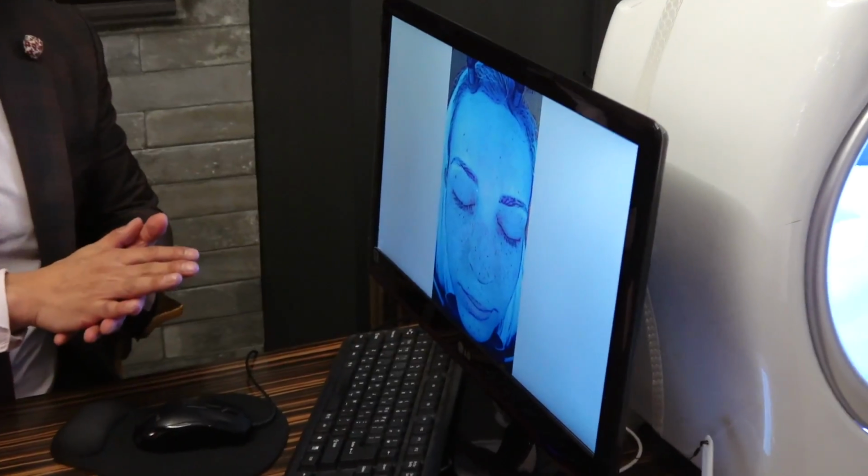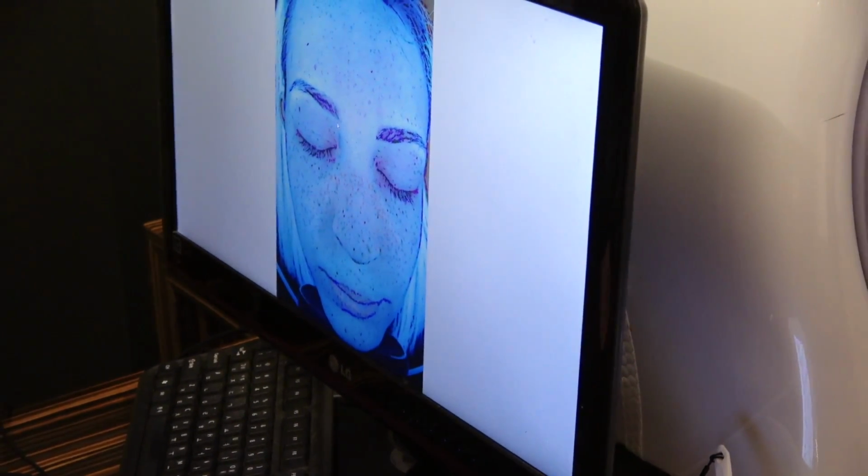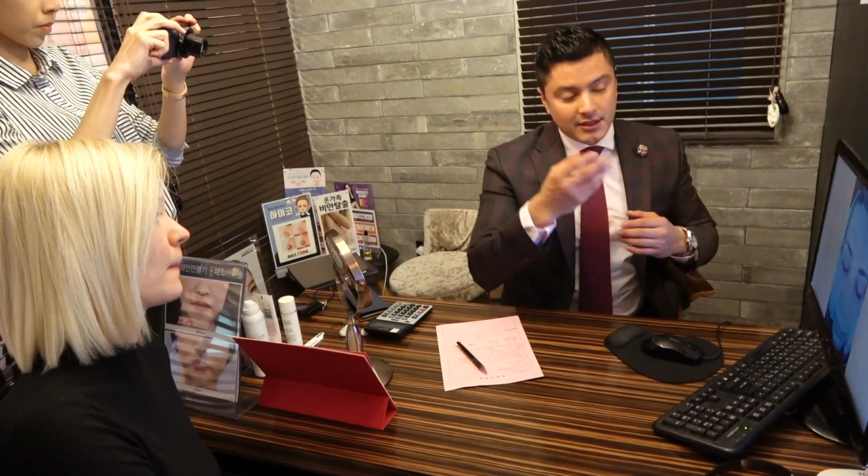So if you want to stop this from happening, you can actually get to it with lasers now, and then just protect yourself from the sun. For it to be effective, you kind of have to smother your face in sunscreen and wear hats and avoid direct sunlight. Every day. Okay. Even if it's cloudy. In winter? In winter. Even if it's cloudy, it still affects you. So you can see that there's a lot of damage from being unprotected.